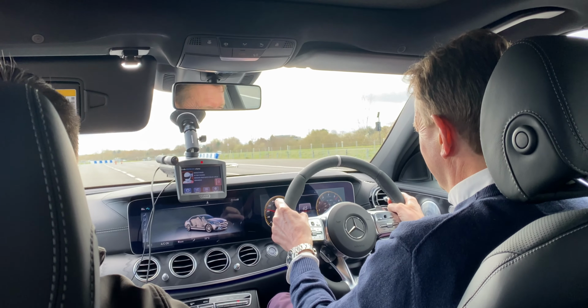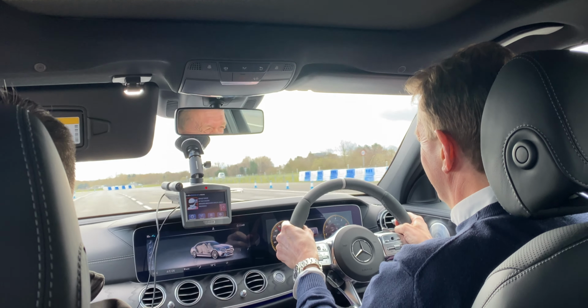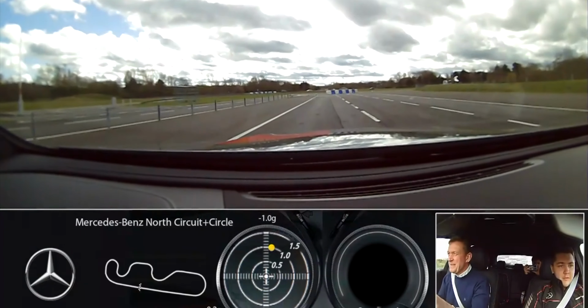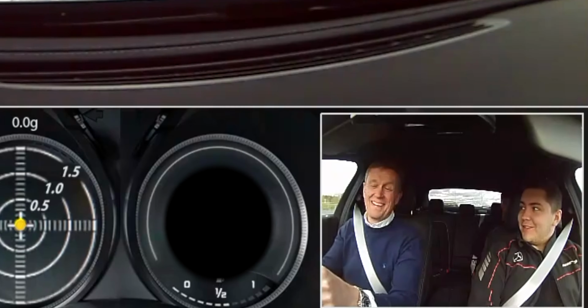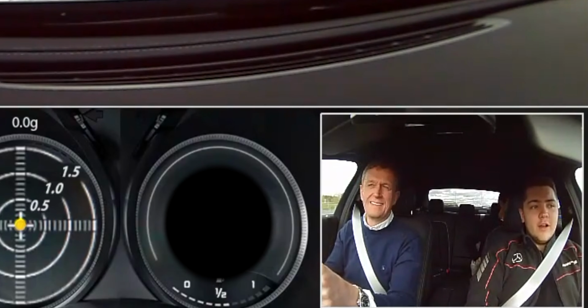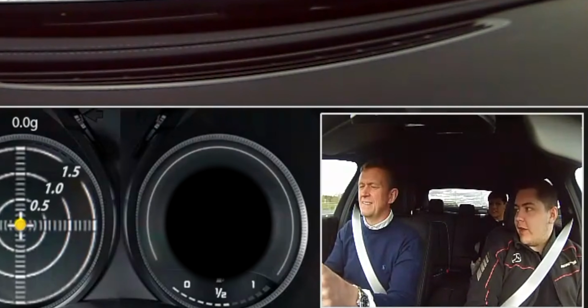There we go. Nice. Brake. Good. Perfect. Wow. See the difference? That's the difference. Gets off the line so fast. Brake a lot earlier, and we was already doing 80. So we probably would have gone about to 85, 87 that time.